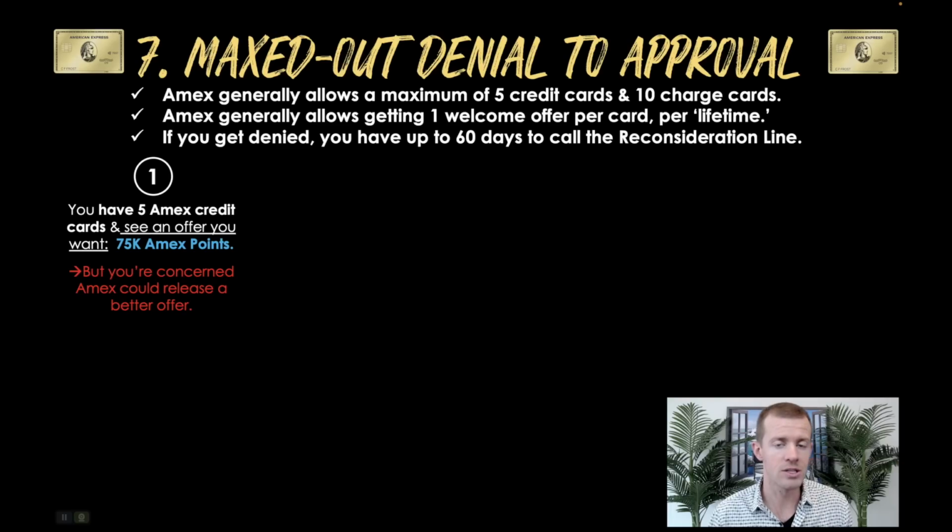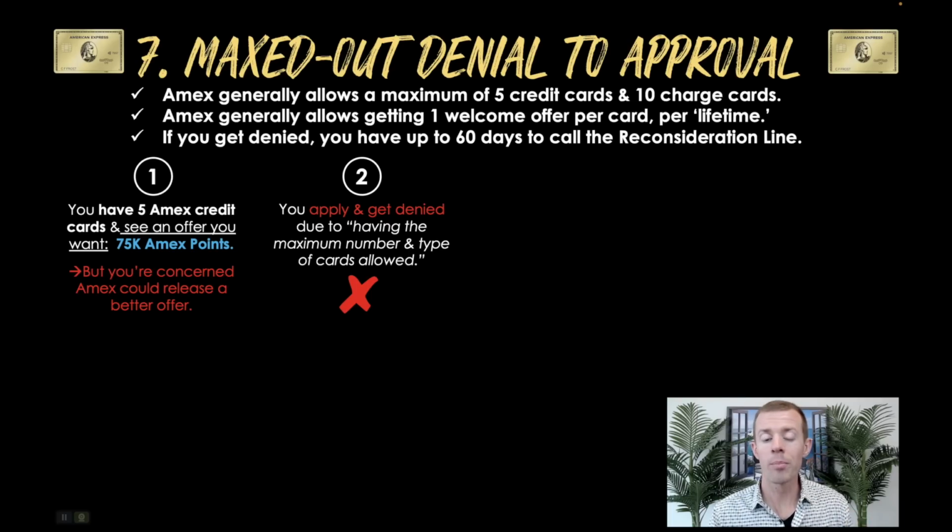offer that you want. Let's say it's 75,000 Amex points, but you're concerned Amex could release a better offer. Step 2, you apply and get denied due to having the maximum number and type of cards allowed. And yes, because you were already maxed out, you knew that you were going to get denied anyway, but you still applied, and for a very good reason.